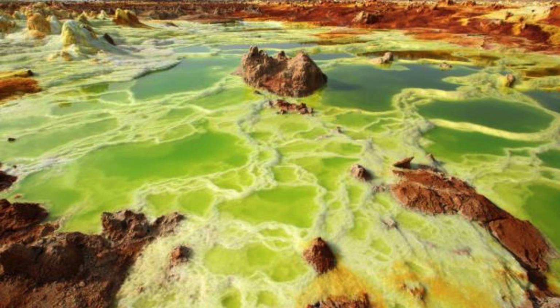The Danakil Depression is a plain approximately 200 by 50 kilometers, 124 by 31 miles, lying in the north of the Afar region of Ethiopia, near the border with Eritrea. It is about 125 meters (410 feet) below sea level and is bordered to the west by the Ethiopian Plateau and to the east by the Danakil Alps, beyond which is the Red Sea.